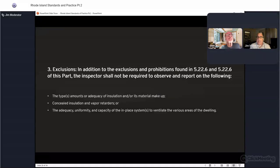Exclusions. You're not required to observe and report on the following: the types, amounts, or adequacy of insulation and or its material makeup, concealed insulation and vapor retarders, the adequacy, uniformity, and capacity of the in-place systems to ventilate the various areas of the dwelling.